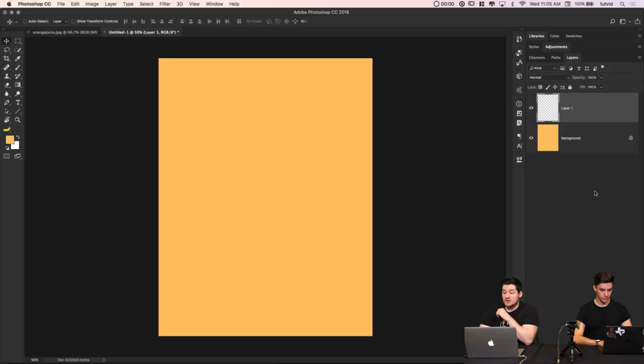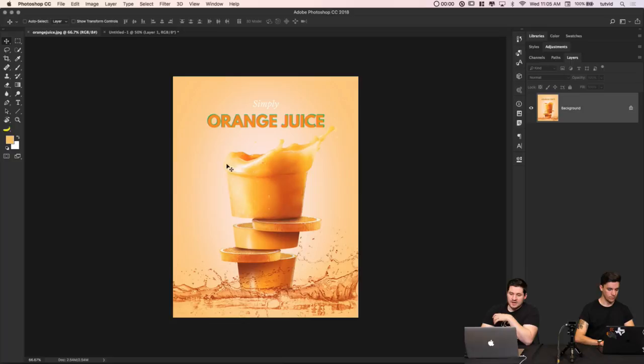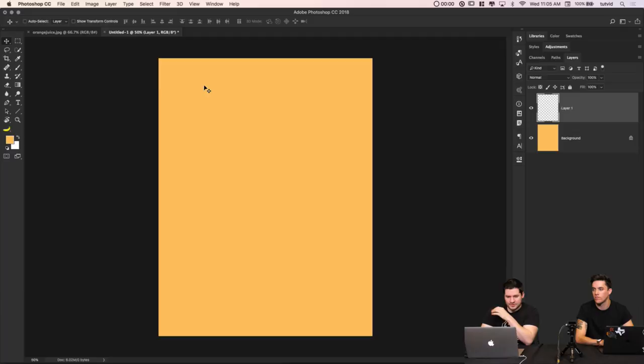I'm gonna go ahead and create a new layer. And what we want to do, if we quickly reference our initial image, we have this sort of glow happening behind the orange juice. I'm gonna create this manually. I'm not gonna use a gradient because I want to have multiple layers of glow that I can free transform and move and push and pull and gussy around a little bit.